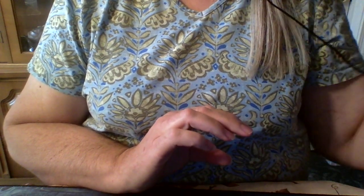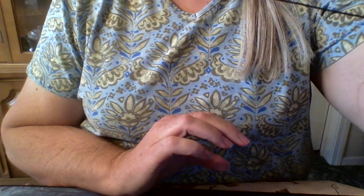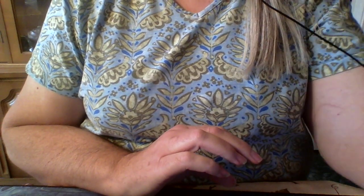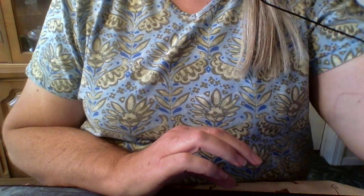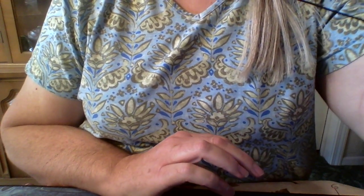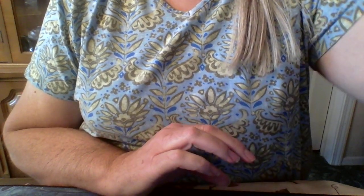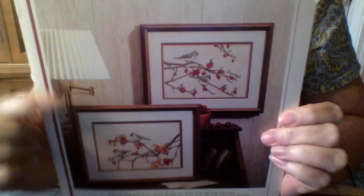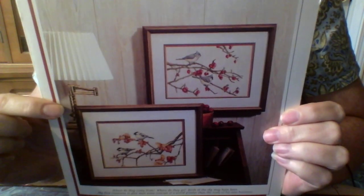And I did go back to one of the works in progress that I have been showing you and finished all the cross stitching for it, but the backstitching has hardly begun. And that is my Flock Together from this chart, Birds of a Feather Flock Together. And Flock Together is the top one. And I have shown it before.